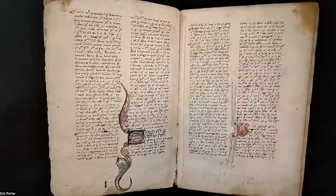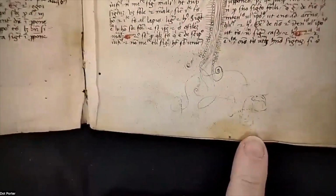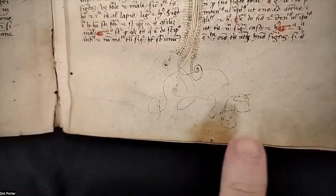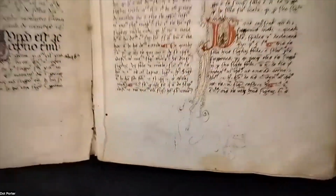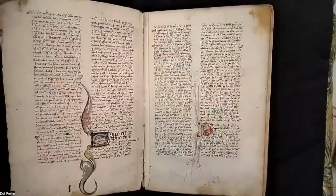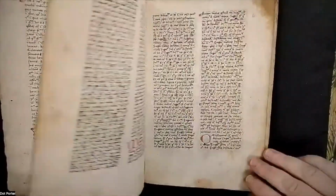Oh, and it looks like there's some faces. That's always sort of fun. So here in the decoration coming down out of there, he's drawn a little face, which I always like seeing things like that. It's a little bit playful.